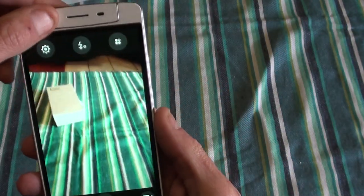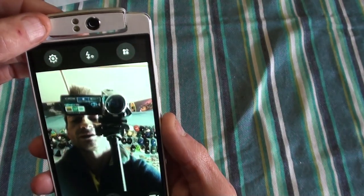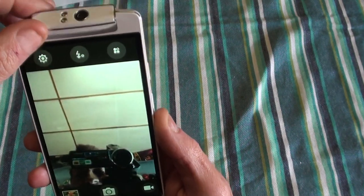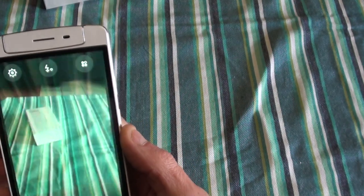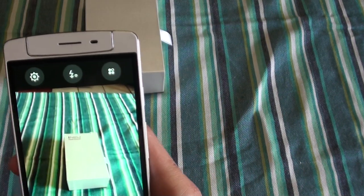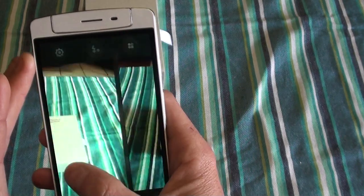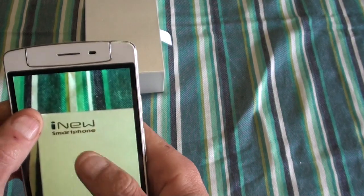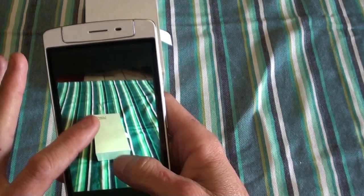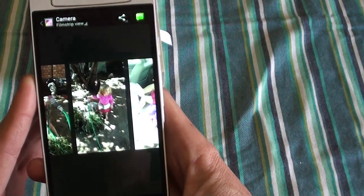And then, like I said, for the front camera, you just rotate it and then it will switch and you can take front-facing photos. So, very good camera. You won't make a mistake if you buy this to get the camera features.